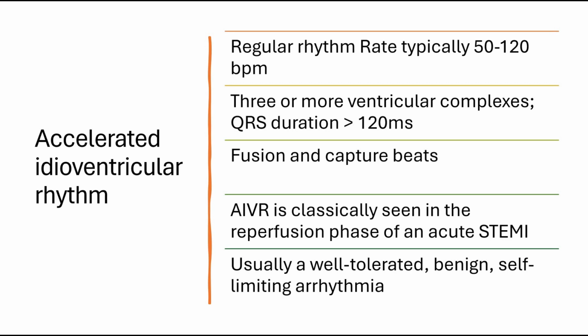It is typically seen in the reperfusion phase of acute STEMI. It's usually well tolerated, benign, and self-limiting. Patients usually are asymptomatic. The important thing here is that the rate is usually 50 to 120 beats per minute.